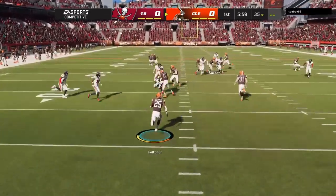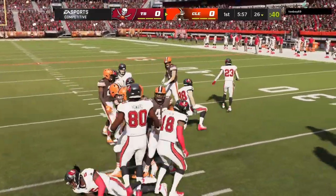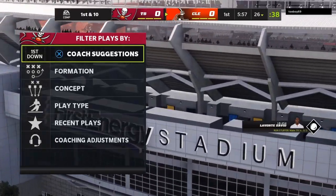From his end zone, it's Demetric Felton. And they'll get him down right around the 25, actually the 26 officially, so a net gain of 1 there.